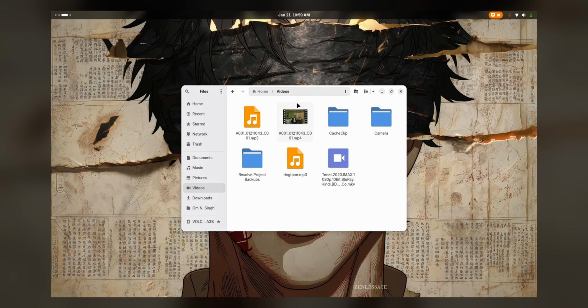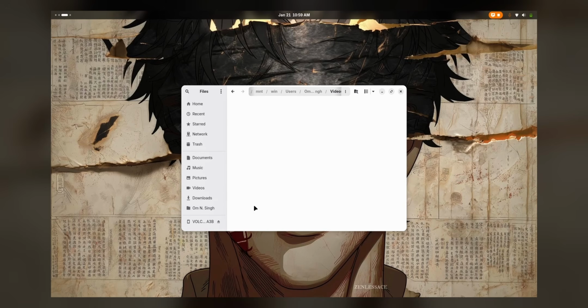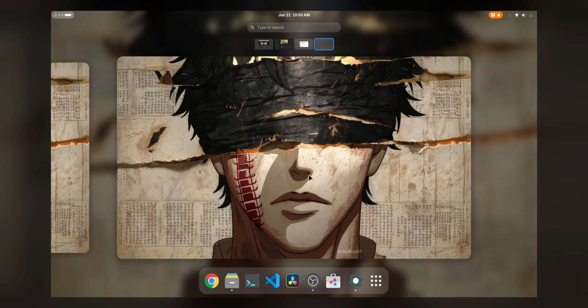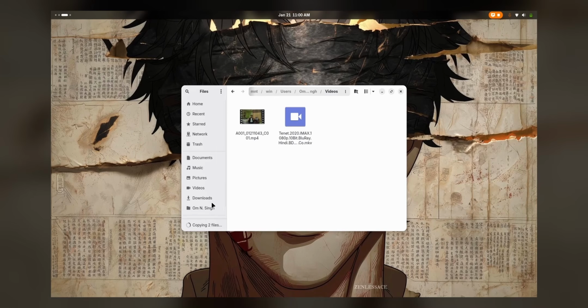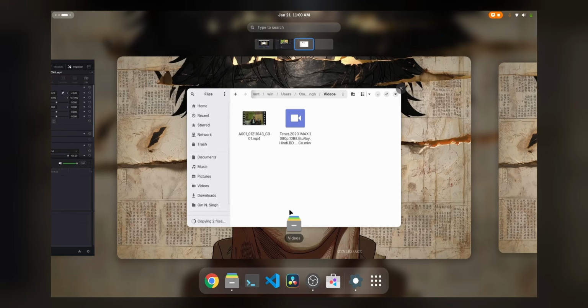And let's say I want to edit this video somewhere else. I can just copy it and paste it here directly, as you can see. So these are the perks of using Linux. But yeah, I had to work a lot just to make this shortcut happen automatically.